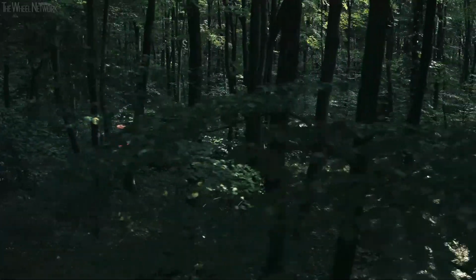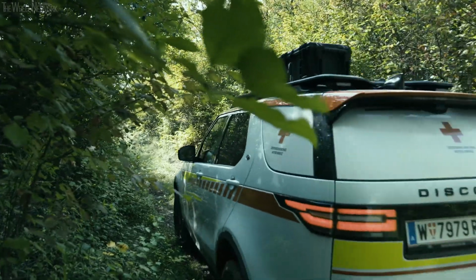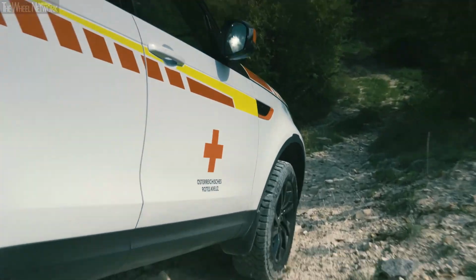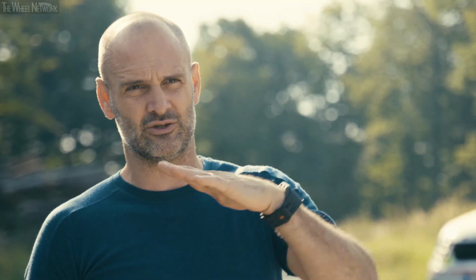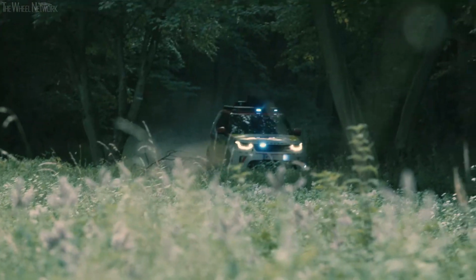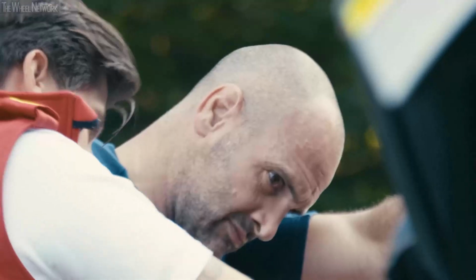It's now a bit of rougher terrain, so we should change now the terrain response to rock mode and to low drive. I think it was very evident why they've chosen this Discovery for this modified vehicle, because it means that it can get over all of the terrain necessary to get to the casualty. I mean, even though it was an exercise, I couldn't help but get caught up in the emotion, trying to get there as fast as possible.